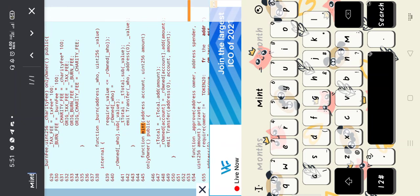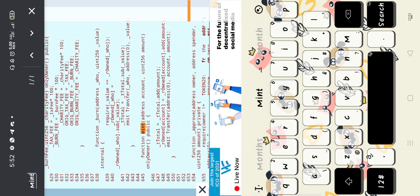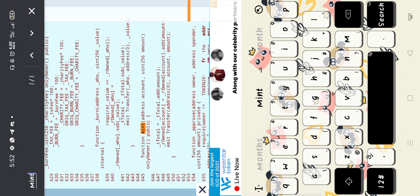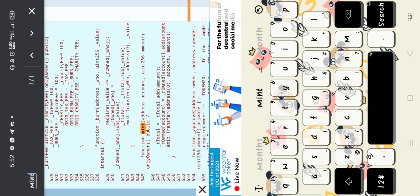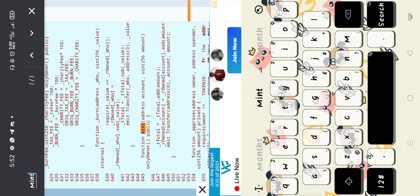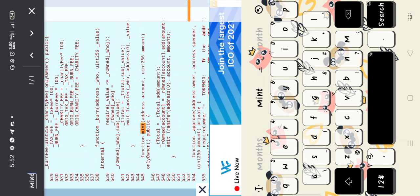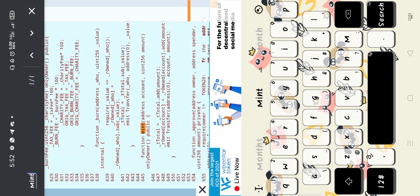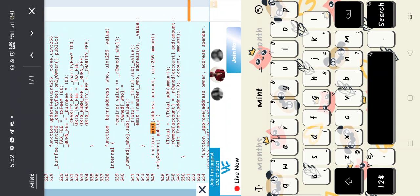Why? Because number 1, this coin is not locked, so it won't have other mint events. Those mint events are mostly associated with coins that have been locked, but this one is not locked because there's nothing like locked there. But we saw a function here, function mint. You can see it, address, unit amount. You can see it, only owner. So this is the type of mint you are looking for. Only what? Owner. This is a function. It's telling you that only the owner of this contract can mint.